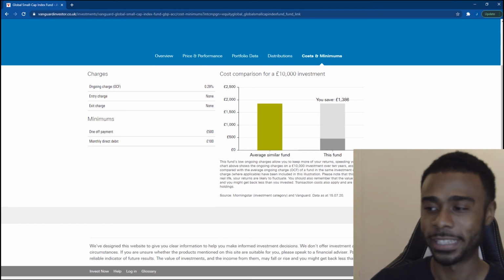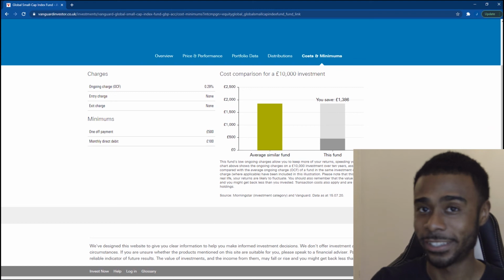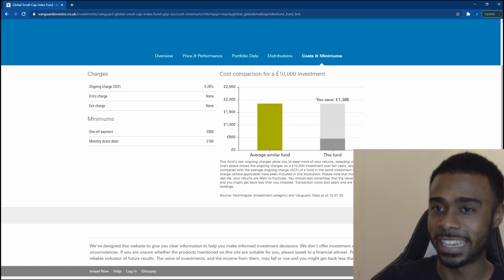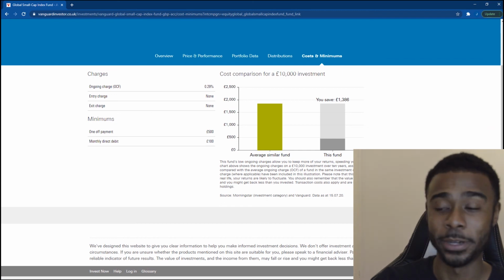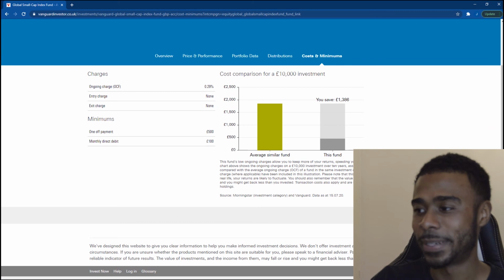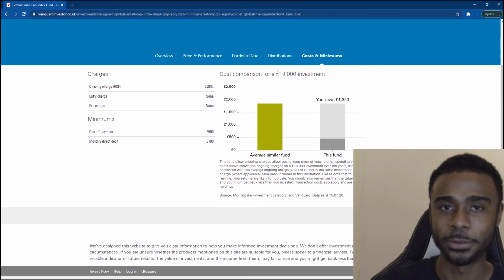And lastly, there's a little section on the Vanguard website that shows you exactly how competitive Vanguard's fees are. So you can see here that just by investing £10,000 in this fund, as opposed to the average of a normal fund of this nature, you would potentially have saved £1,386 on the actual funds itself.